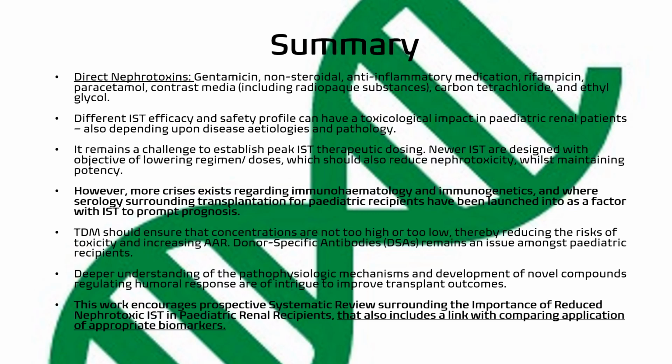TDM, or therapeutic drug monitoring, should ensure concentrations are not too high or too low, thereby reducing the risks of toxicity and increasing AAR. Donor-specific antigens remain an issue amongst pediatric recipients, specifically a deeper understanding of the pathophysiological mechanisms and the development of novel compounds regarding humoral response are of intrigue to improve transplant outcomes. This work encourages prospective systematic review surrounding the importance of reduced nephrotoxic IST immunosuppression in pediatric renal recipients, which also includes the link with comparing application of appropriate biomarkers.